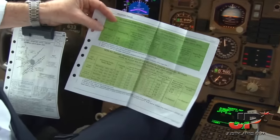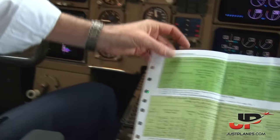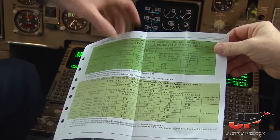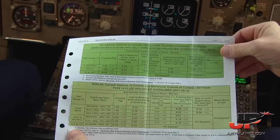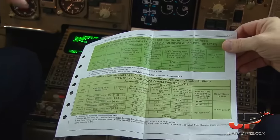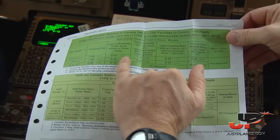Do this two-handed here. Basically for our temperature range, you can get that, Russ. We're minus 3 and above and we've got light snow, so we're good for 40 minutes here before we have to do an inspection of the wings. And then at 100, or 1 hour and 20 minutes, we'd have to come back for a second spray. That all sounds good to you?